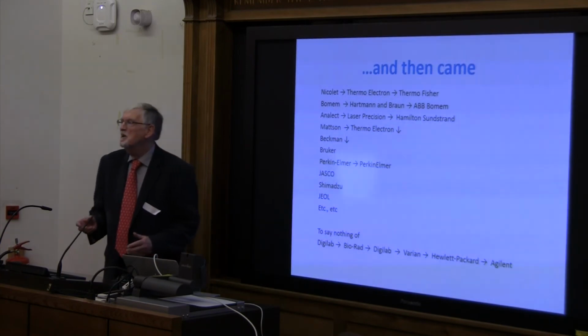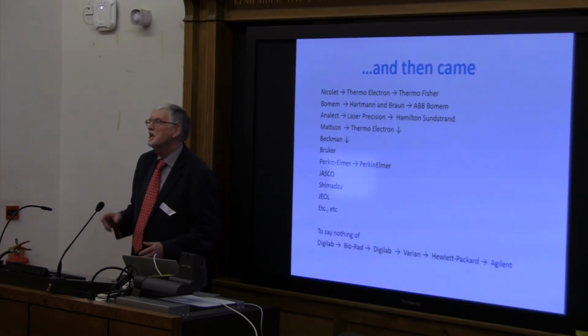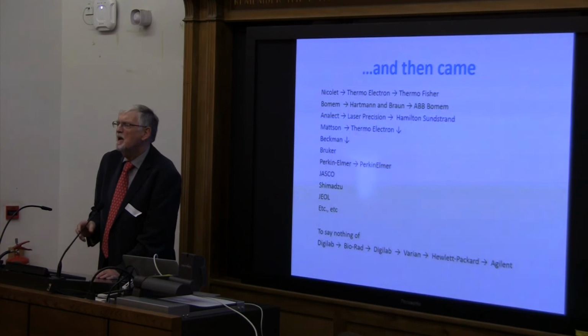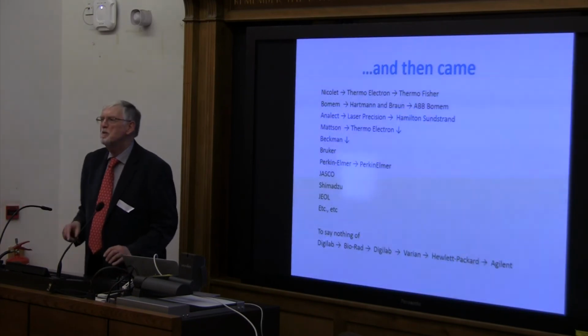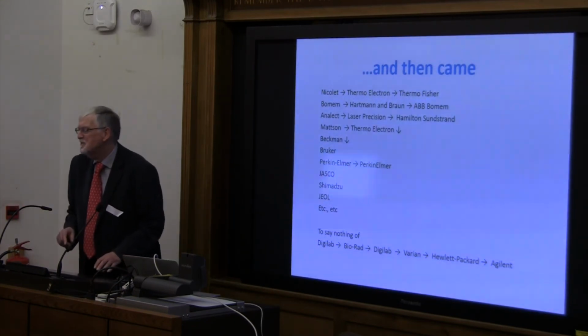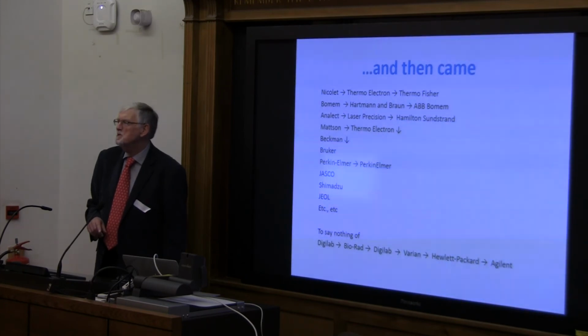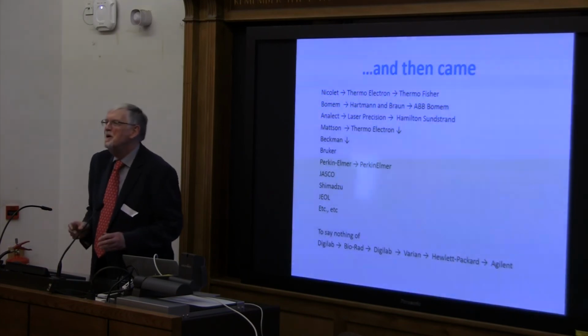So Digilab started it all off, and then came a whole slew of companies, many of whom were taken over by other companies. Beckman had a horrendous foray into FTIR, and ultimately took it out of their product line completely. PerkinElmer dropped their hyphen. That's about the only change. But Digilab was taken over by Bio-Rad, who ultimately were taken over by private investors, their spectrometer line became Digilab again. And they sold that to Varian, and then Varian sold it to Hewlett-Packard, and Hewlett-Packard sold it to Agilent. It's a great allegory for American industry.